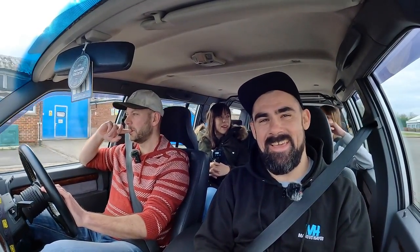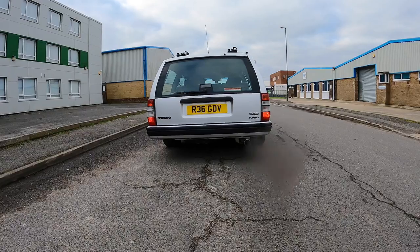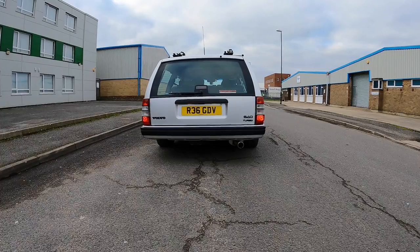All right, so we've driven into a Mexican industrial estate. Paul's going to show us the launch control on this beast. Because every Volvo estate needs launch control, right? Absolutely. I'll just show you the hard cut setting, which is meant to be the slightly loudest one, but you don't launch with it. Right, should we go for it? When you're ready, mate.